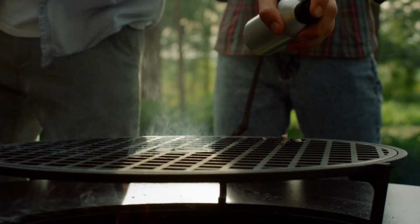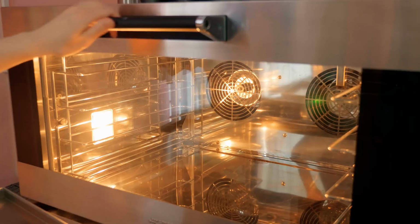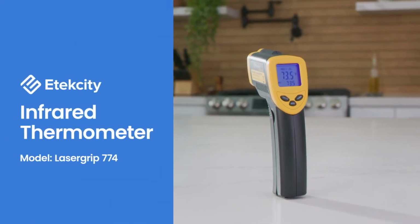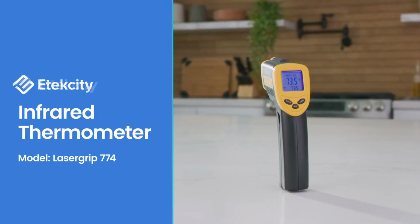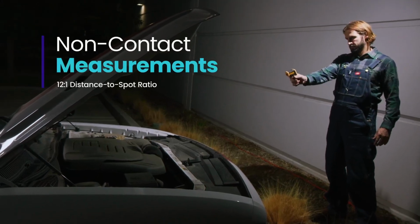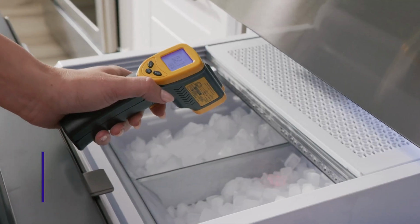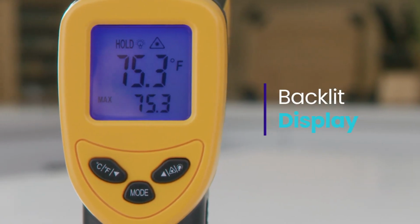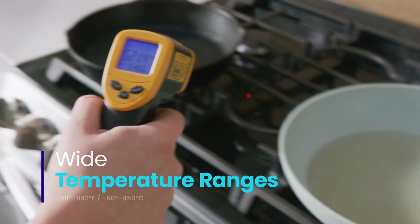How do you know if your grill is hot enough to sear a steak, or if your oven is actually at the temperature it claims to be? The Atexity infrared thermometer takes the guesswork out of it. This handy laser temperature gun gives instant surface readings with a range from -58 degrees Fahrenheit to 842 degrees Fahrenheit. Just aim, click, and you've got an accurate reading without risking burns.